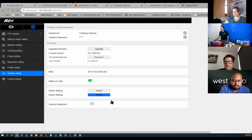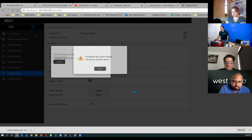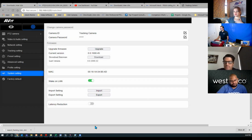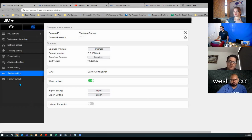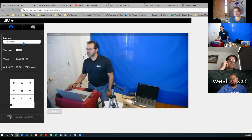Yep, exactamente. So you export this to a template, and then you go to the next room, install it, hook it up, power it up, and then you would just import that template. And it'll get you, say, 95% there. You know, you might have to tweak it a little bit, but it can save you some time that way. Okay, that's great. And then factory default, por si ves algo muy raro, no sé qué, this puts everything back to manufacturing default. Okay.